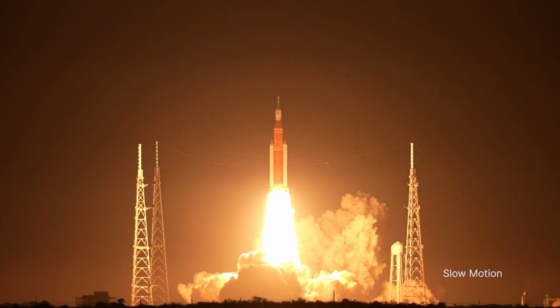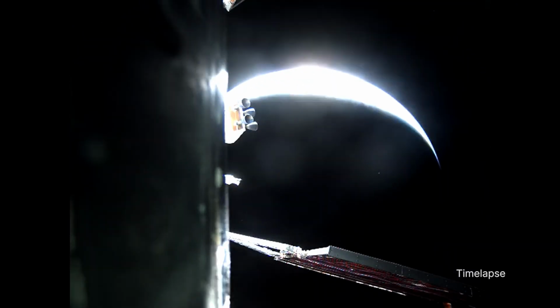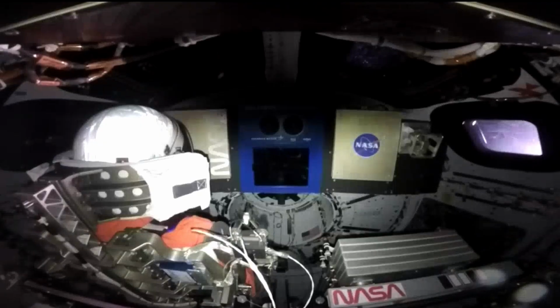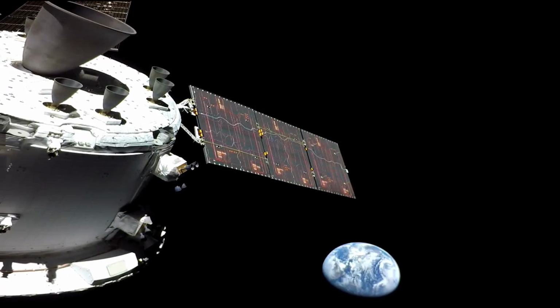The planned 25.5-day mission calls for the uncrewed Orion to go about 40,000 miles beyond the moon before returning to Earth. The mission will also test all systems before flying astronauts on future Artemis missions.